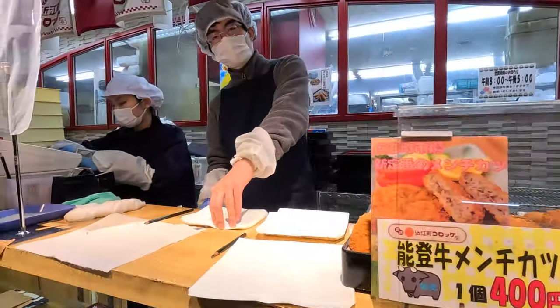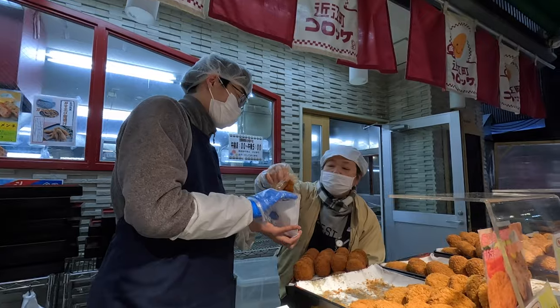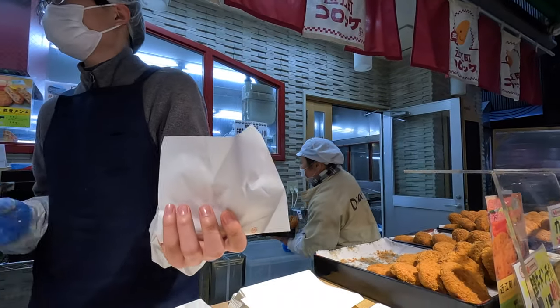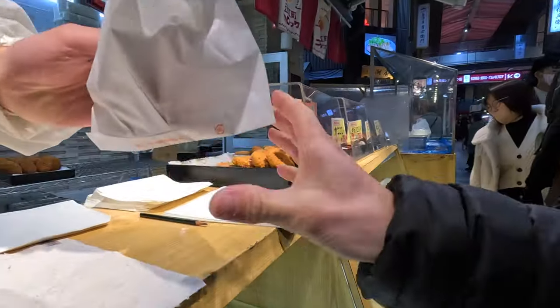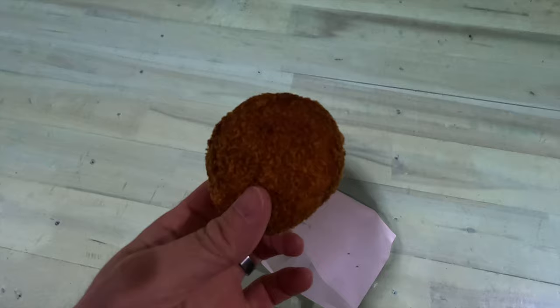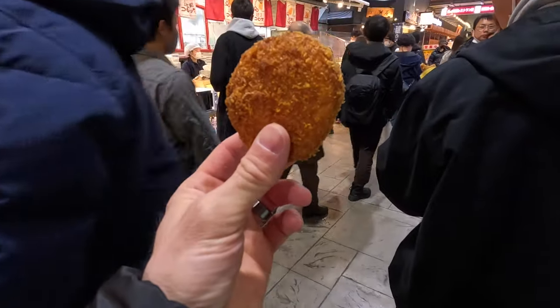So I'm gonna give this a shot. I'm gonna probably pick the one that has the least number left, meaning that's the most popular, like the crab one. Konnichiwa. Ichi of the crab? Yeah. Perfect. Arigato gozaimasu. Thank you. All right, let's see what we have. Battered fried crab cake thing.